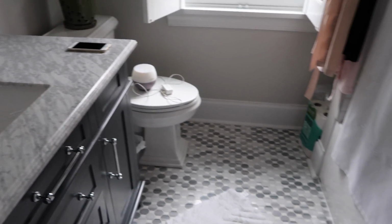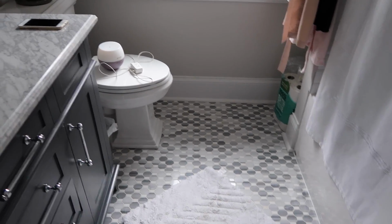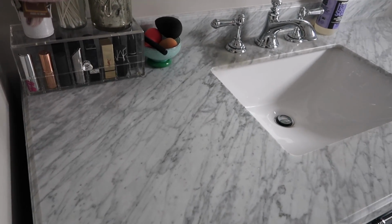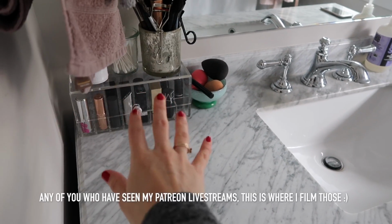This is basically what this bathroom looks like. It's my essential oil diffuser on the toilet. I was using it yesterday and I have to put it away. I use some of this vanity space here. I'll move these towels too and get a little closer, but I use this vanity space. It's just a lipstick storage container.